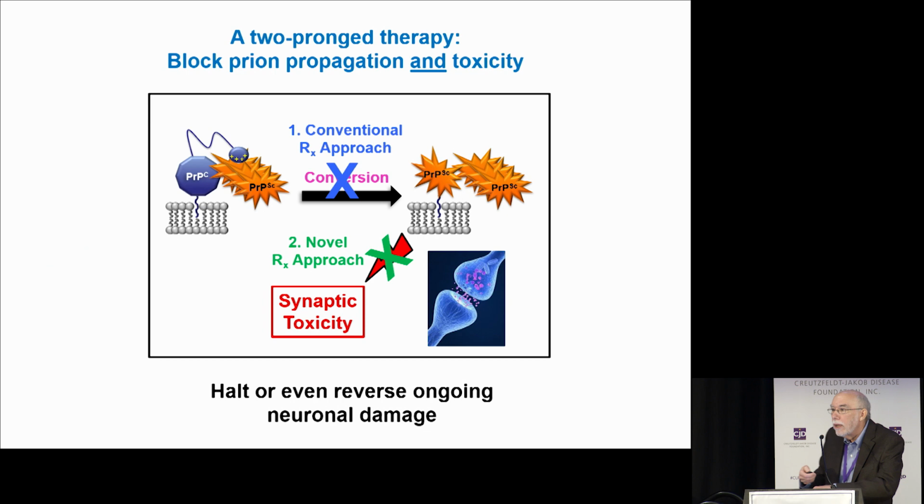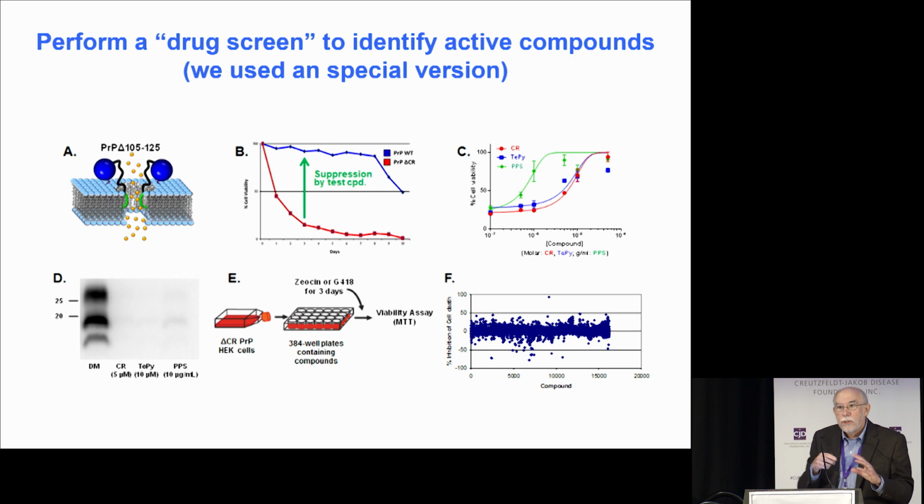Okay, so the first step in trying to find compounds which inhibit that conversion process was to do what's commonly called a drug screen. Pharmaceutical companies do this kind of thing all the time. What you do is you have a big collection of organic molecules of potential drugs, and you test them in a kind of cellular assay to figure out which ones are going to be most effective. I mean, you obviously can't test each drug in a human patient. You have to have some kind of simpler system to test the drugs.